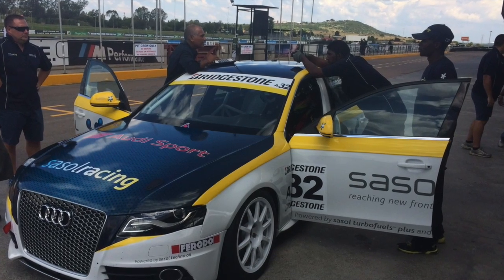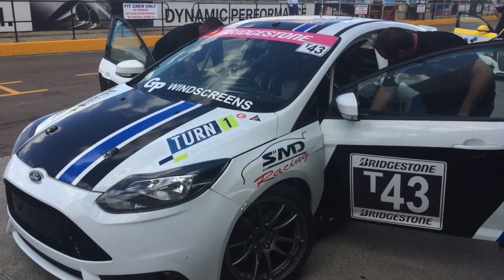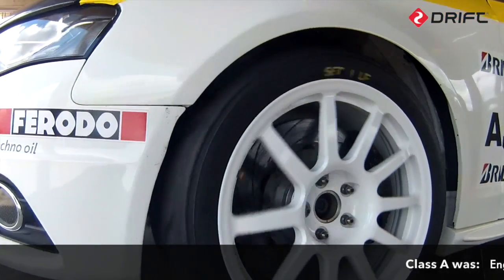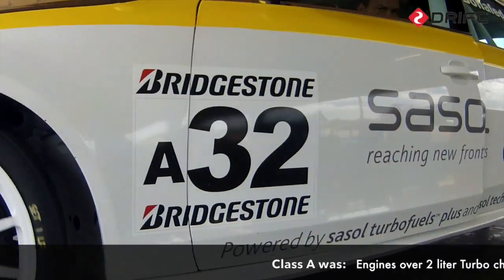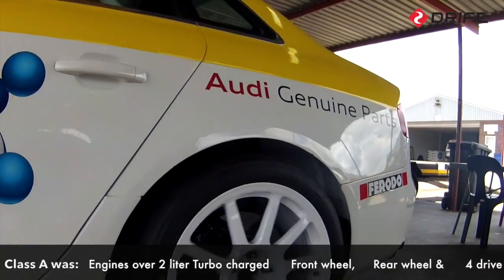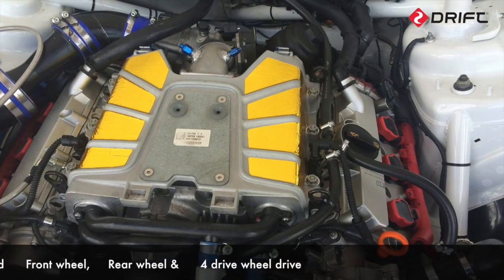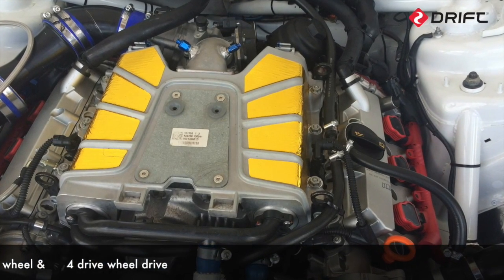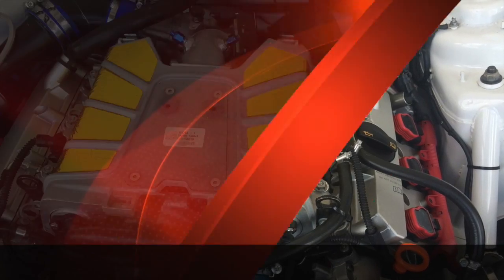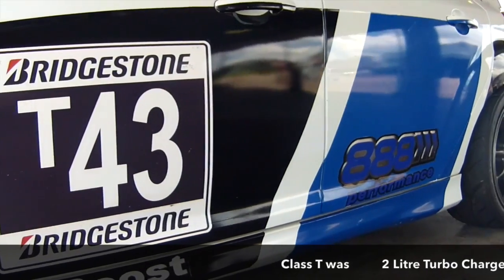Us a breakdown of what used to be Class A and then what used to be Class D and how they fit in this year. Well, essentially, the broad framework of the regulations of production cars are the same. What we've done is we've tried to equalize Class A and Class T. So the question is, what was Class A? Class A was essentially engines over 2-litre turbocharged front wheel, rear wheel and 4-wheel drive cars. And Class T was a 2-litre turbocharged class, front wheel drive only.